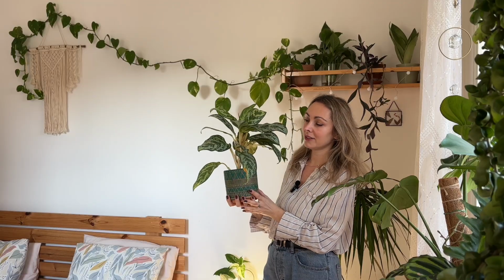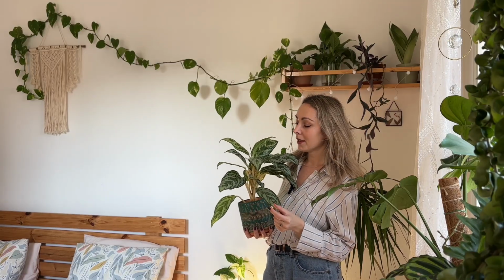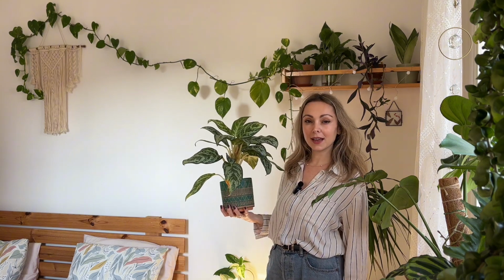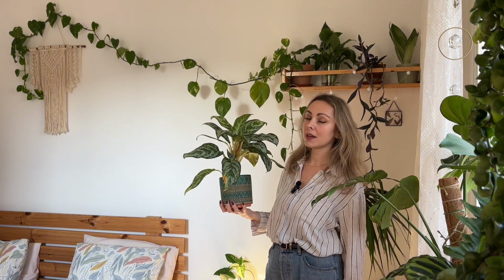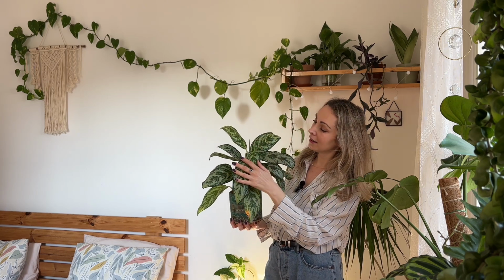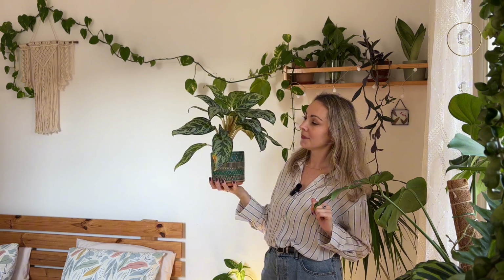Let's talk about the Aglionemas. The Aglionemas are such easy plants to grow. They need a bright indirect light and watering when the soil is totally dry. As you can see, there's a new leaf here. They will definitely forgive you if you don't remember to water them on time.